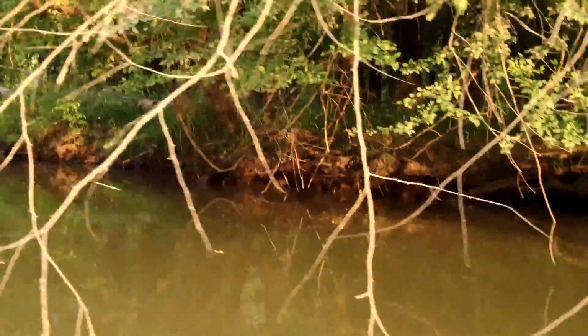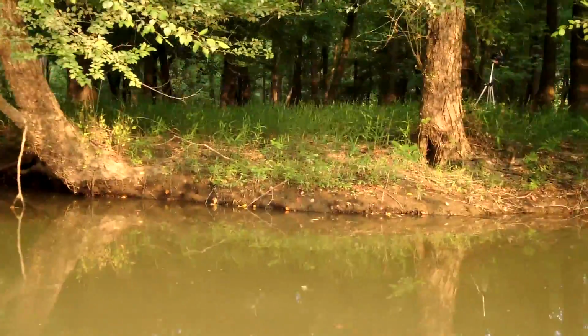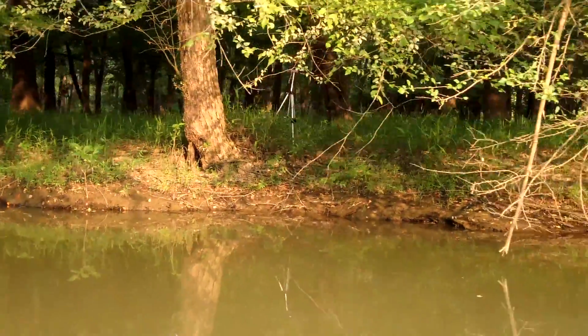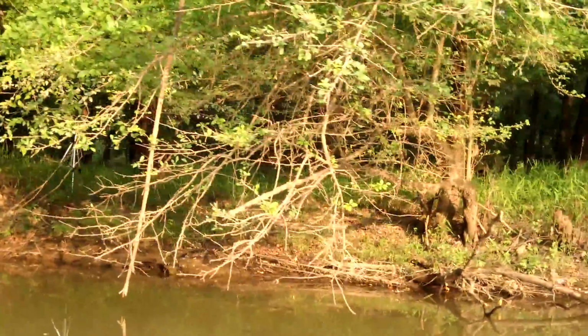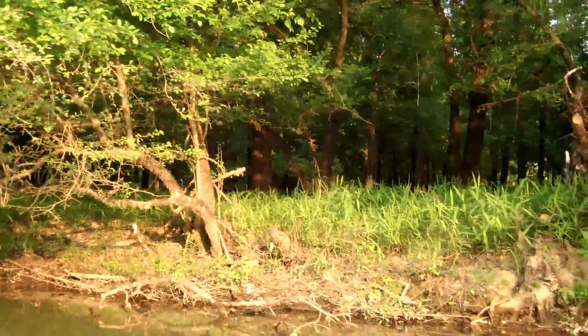Now right over here is where I docked. As we go by, you'll see my tripod. See it right there hiding behind a tree? I'm gonna come back and get my tripod here in just a minute. Hey, you're getting a pretty good view of the island.